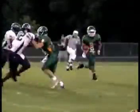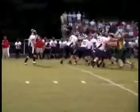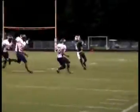Then it's A.J. Clanton looking to the outside. He'll pick up a few yards before being brought down. The Cavaliers fumble. Dinwiddie takes over, but on 3rd and 25, Adam Morgan looks deep downfield, and it's Chris Smith breaking up the pass. Cavaliers take back over on offense.